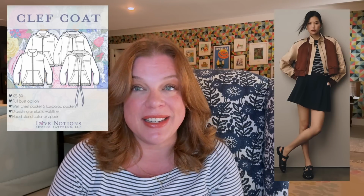So the first one that I've grabbed is the Love Notions Clef Coat. I've been wanting to make this thing forever. I think this one is not quite as cropped. It's really more of a high hip, but it's got quite a few different options. I think the one with the stand-up collar with the elastic at the bottom is the key. Having something that cinches in a little bit at the bottom, and then being just a little bit more oversized on the top part of the body, is kind of what I'm seeing. So I've gone with the Clef Coat. Again, I really want to make this. I love to jacket sew. And as soon as I'm back in my sewing room, I have got plans for some jacket sewing. I just need to get back in my sewing room.